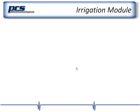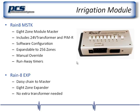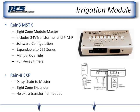We've also got an irrigation module. It's an 8-zone master unit. It comes with the transformer and what we call a PIM-R, which is our Powerline Interface unit. You can actually expand this to run up to 256 different sprinkler valves. We have an expander unit that basically looks the same, and it just gets plugged into it. We do program all this with a little piece of software to set your scenes. I use this in my house, and it's really, really straightforward.